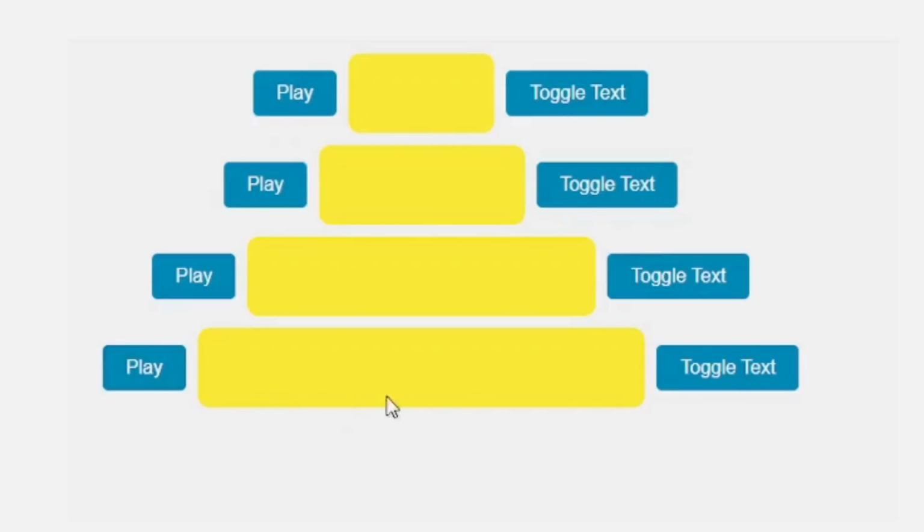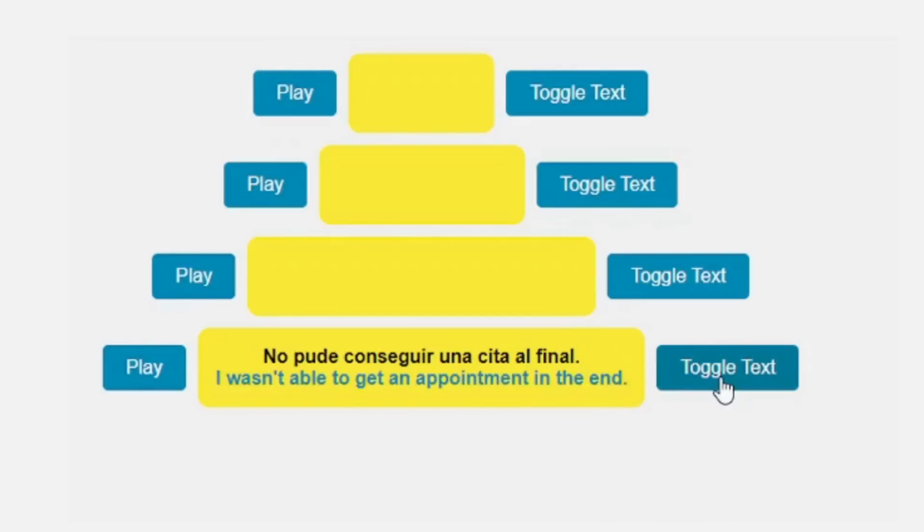So, no pude conseguir una cita al final. Let's have a look and let's play it. No pude conseguir una cita al final. And we can look at the English. I wasn't able to get an appointment in the end.